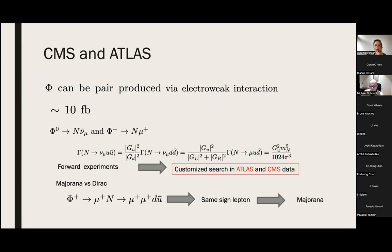But looking for the signals requires customized search at these detectors. Then the idea is that a discovery by FASERnu can be a warning for them to go and search for this specific kind of signal. One advantage is that CMS and ATLAS can distinguish whether this right-handed neutrino that they are discovering is of Majorana type or Dirac type by looking for the same-sign lepton.